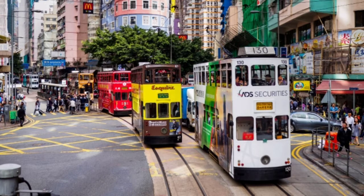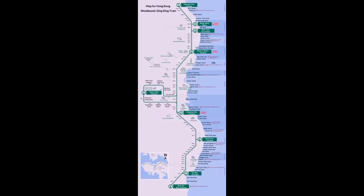$2.60 Hong Kong dollar. You can also use Octopus card to pay your fare, but with tram you can enter at the back and you will pay at the exit in front next to the driver. It goes from Kennedy Town to Shau Kei Wan with 100 stops.